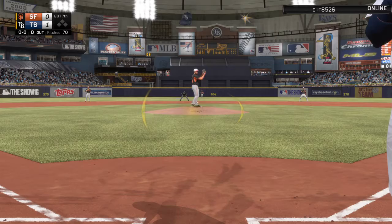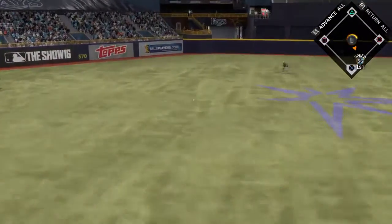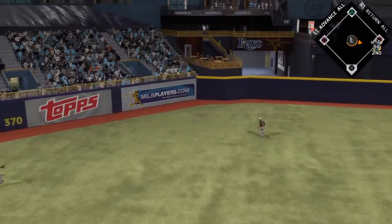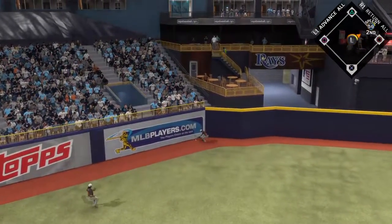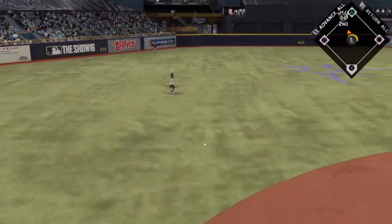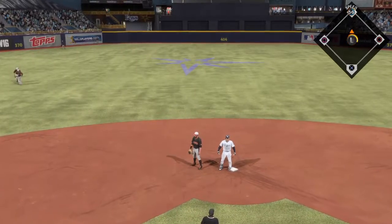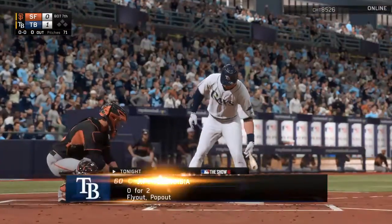Bumgarner has his target. First pitch on its way. Well hit the other way, and it's into the gap. Around first, heading for second now. And he's not stopping. He wants 3. And a very quick start to the inning here. It's a first pitch double.